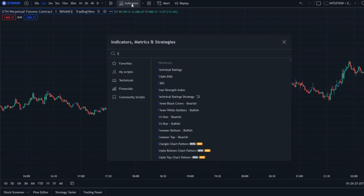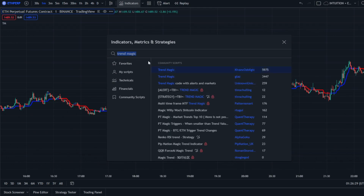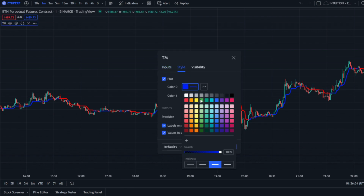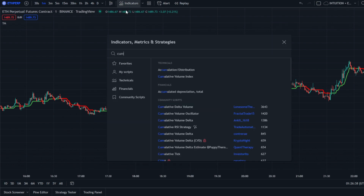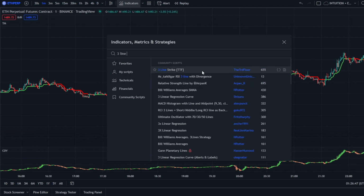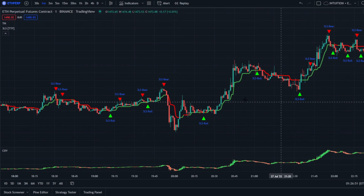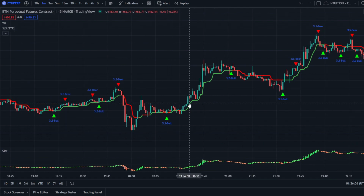So first of all, you'll be needing your Trend Magic indicator, so click on that, and for this you're going to keep everything the same except for your color. You'll make it green in color. Next up, you'll be needing your Cumulative Delta Volume, and you keep the style and everything else as default, and your 3-Line Strike TTF indicator. So you can see that here are your indicators to go either long or short.